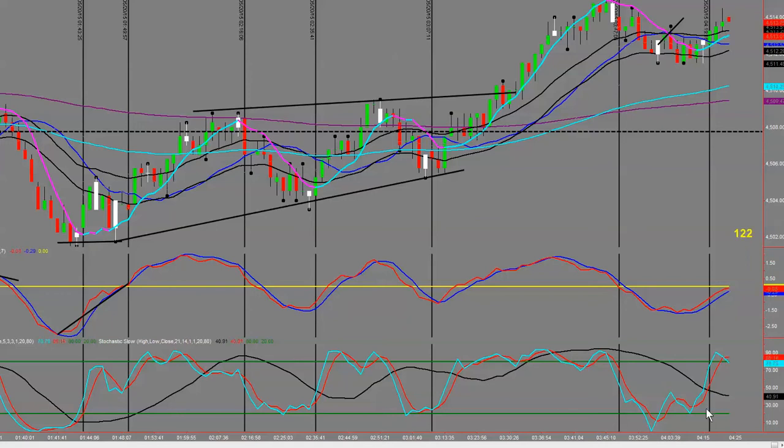So we can see here my short-term's rolling over. First target will be down around the 89 to 200. So I'm just waiting for this to roll over, and that'll also then form a lower high. So we can see that up here on the top right. So just patiently waiting.